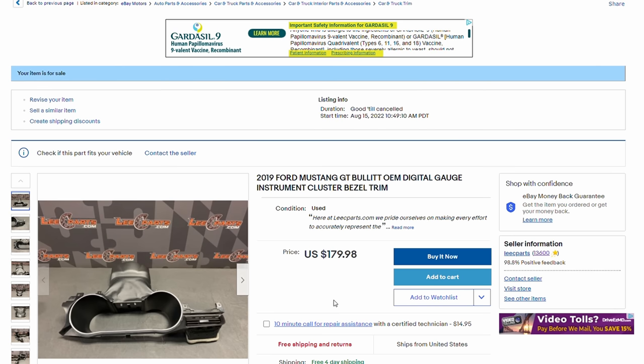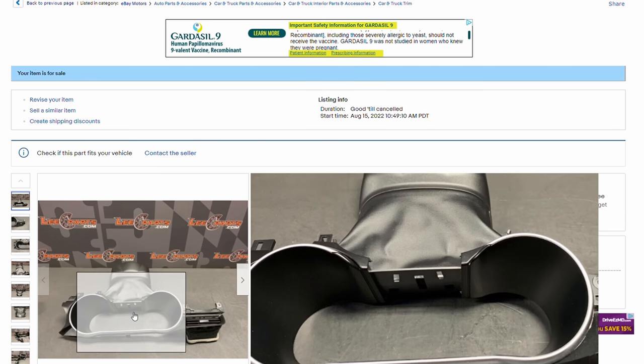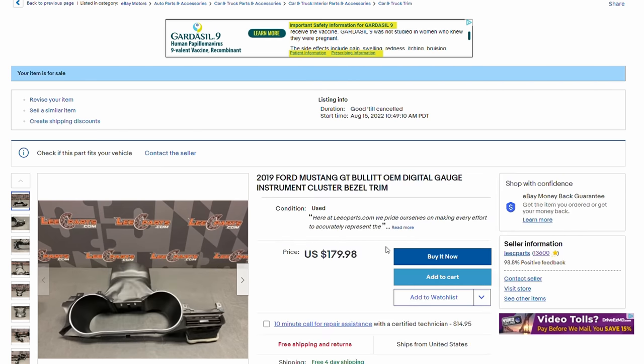A couple other bonuses when you have a digital cluster car, this dash panel here, which is very clearly required for the digital cluster cars, these go for almost $200. We have it up there for $180. If you can get $50 for a non-digital cluster trim, you're doing well.